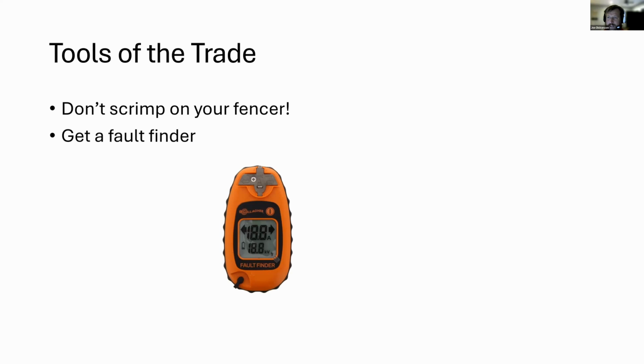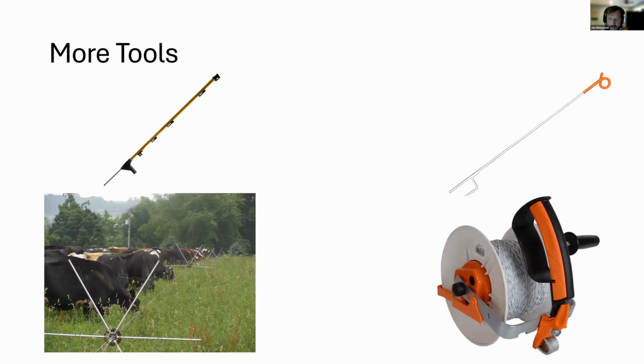And if you're like me, you can't even use the grass method because the fence is either on or it's off, and there doesn't seem to be anything in between. So get one of these. They are worth it. The first time you find one of those weak draws on your fence will pay off the investment.